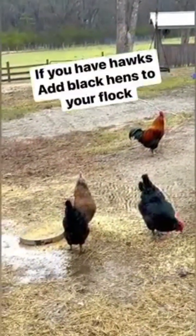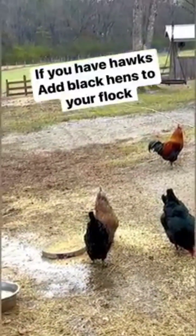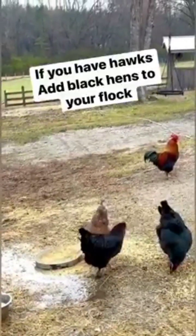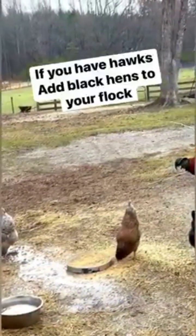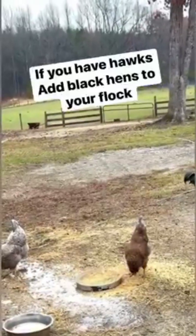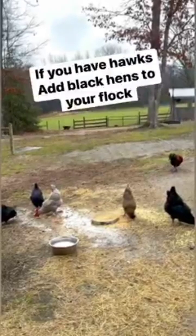Want to talk about these black hens and our flock this morning. We have chicken hawks out here, the red-tailed hawk, also known as the chicken hawk. I got three of them within sight line to my coop. But crows are an enemy to the hawk. I've watched crows gang up on the hawk and run them off.